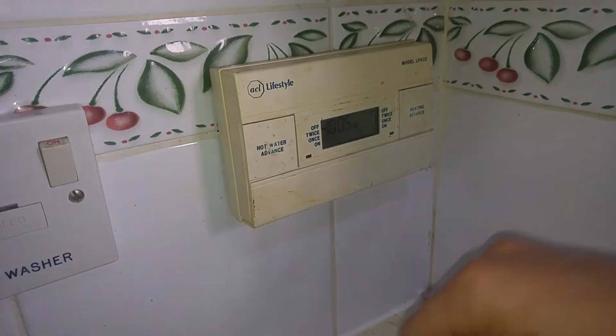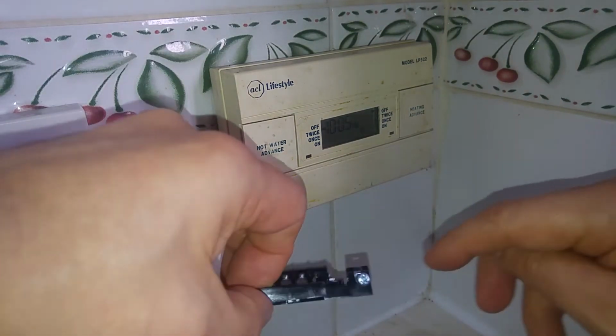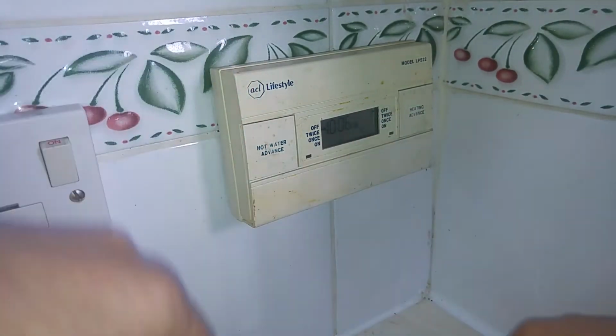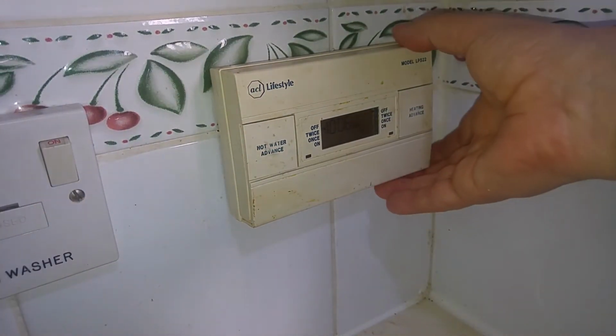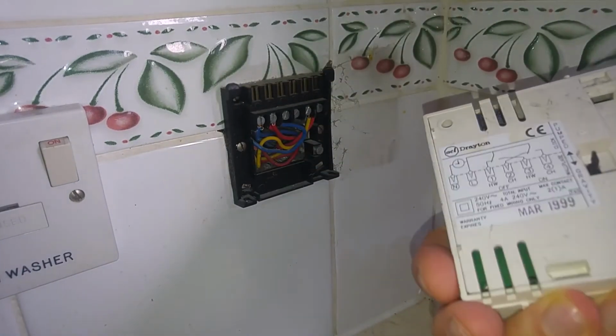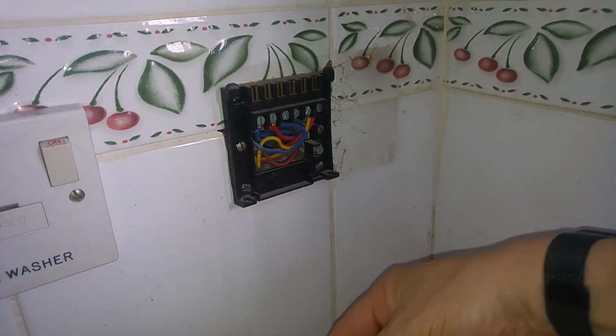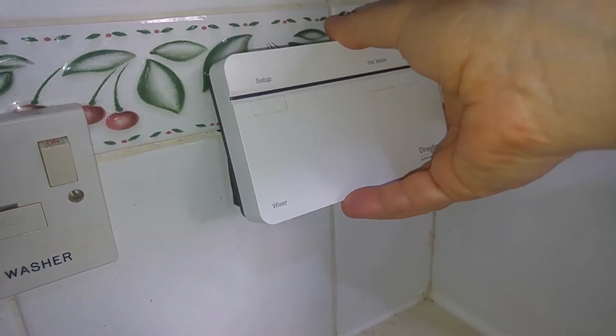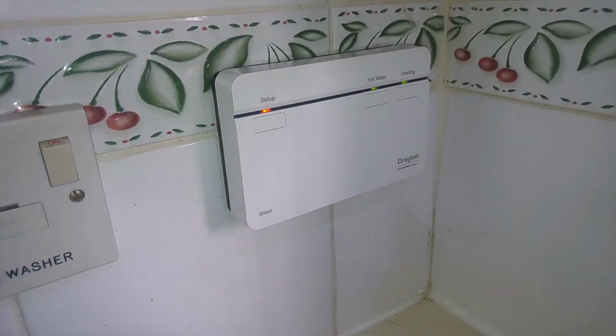So I've got the screws out. Easier said than done because they're underneath, and I was looking for that type of screw, but that one's got this one in. Anyway, it just pivots off like so, exposing the back of the unit. So we just need to put the new one onto there, like so, and then refit the screws.